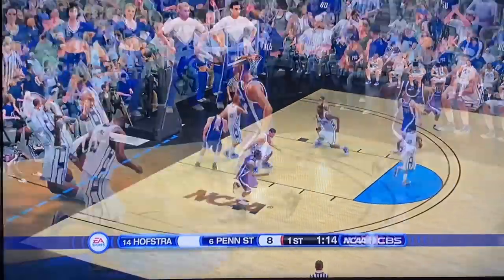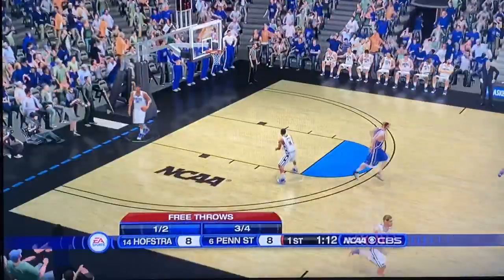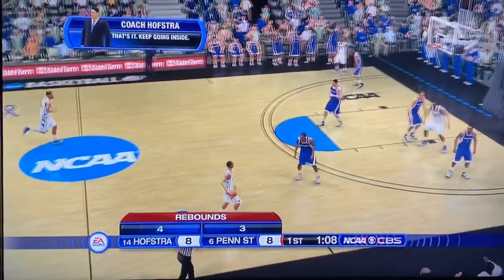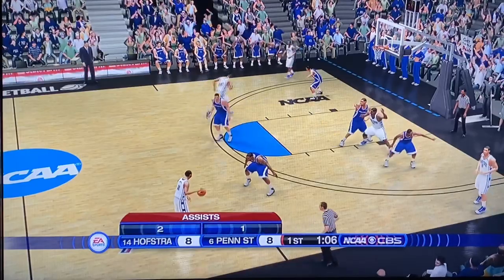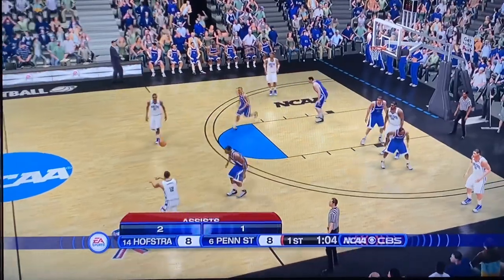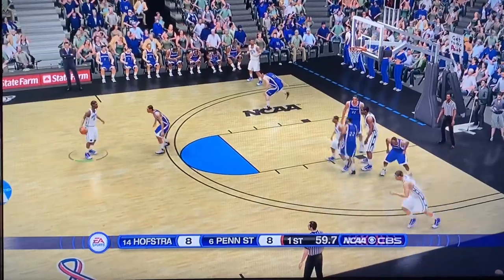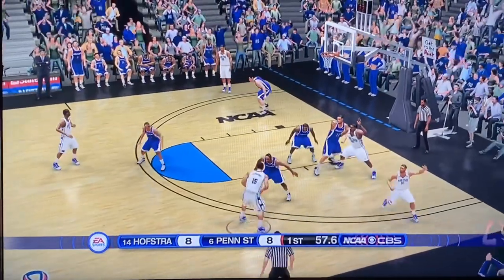But Hofstra looks down low. They get the basket to go. They tie it up at 8. About 4 minutes in the ball game, we are tied. Working the ball around on the perimeter. Let's see what Penn State can do here. Can they take the lead going into the break?